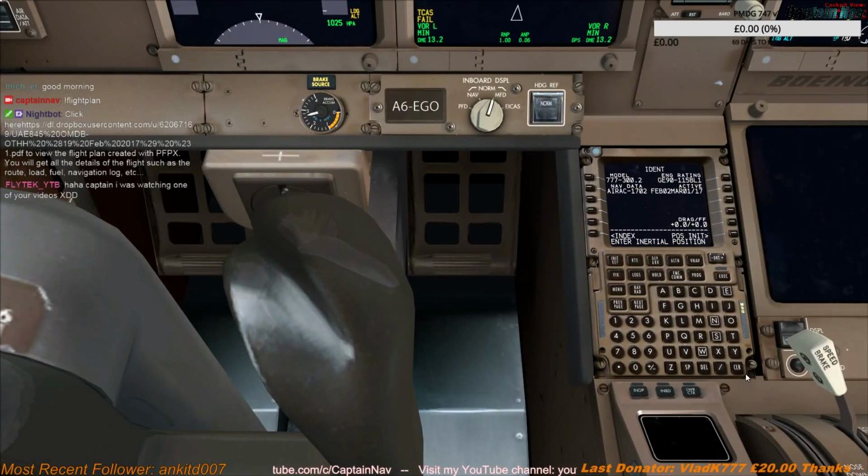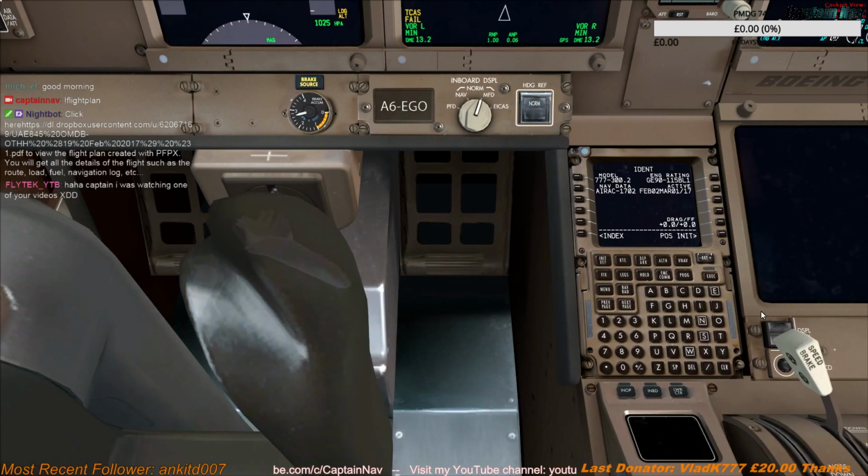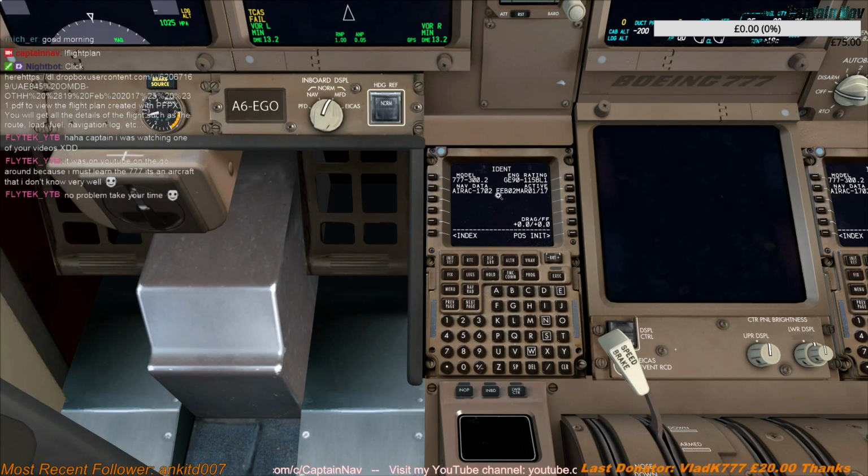We'll start like always with the FMC. Oops, I'll shift that a little bit. So we're on a 300ER. The engine rating is correct. It's a GE90 engine, 115,000 pounds of thrust. Nav data is 1702. That's the current one. Today is the 19th, so that's correct, the active dates there.